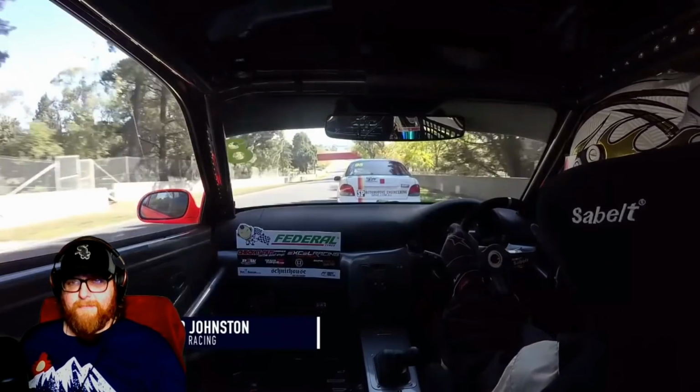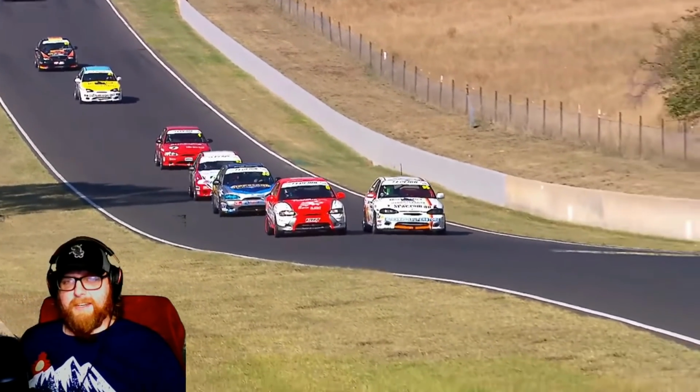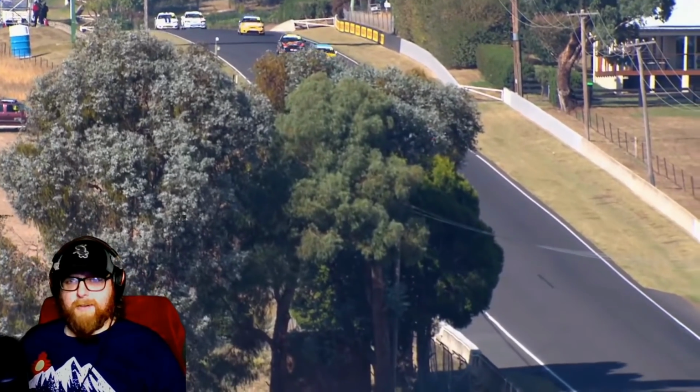And watch this. Here we go. How are they going to do on Conrad? They're drafting, heading down Conrad Straight. Johnston's going to look for the lead here. He stepped out of the draft already. Wonder what speeds he's hit. Bartholomew has taken the inside line, drivers left, going over the rise of Conrad Straight here. They're almost maybe making 200 kilometers per hour?